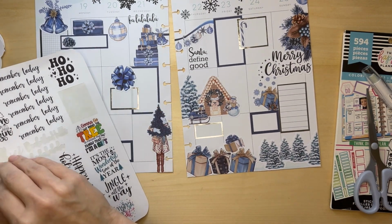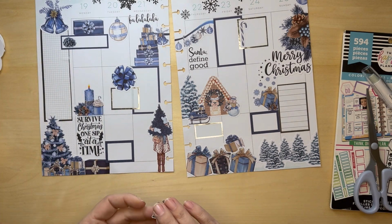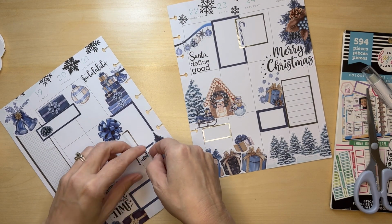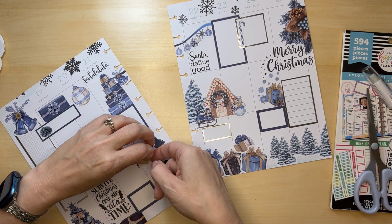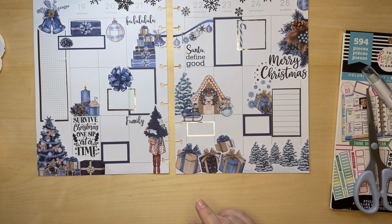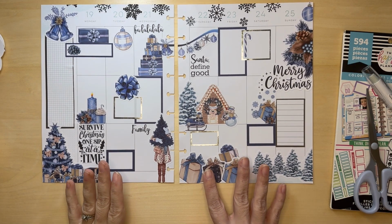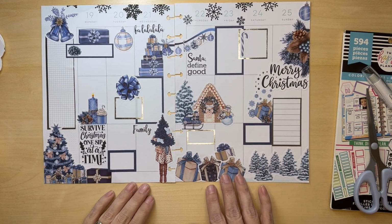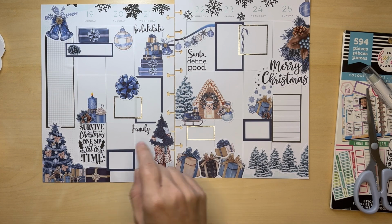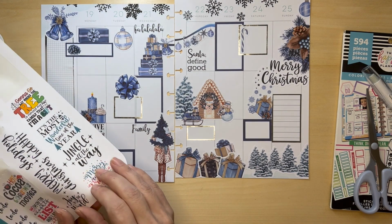My mom. It's really stuck to my finger. I'm afraid it's gonna rip. I think that's it. I was thinking about adding another quote. So I have one I could put there, which might break this up a little bit. Joy to the world.